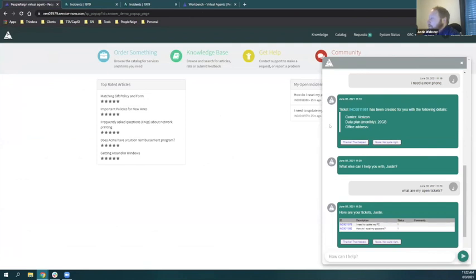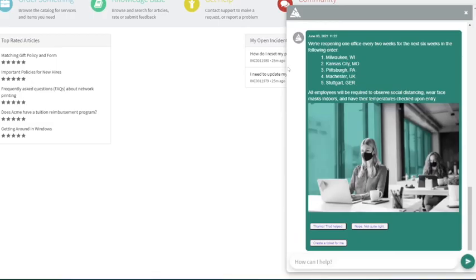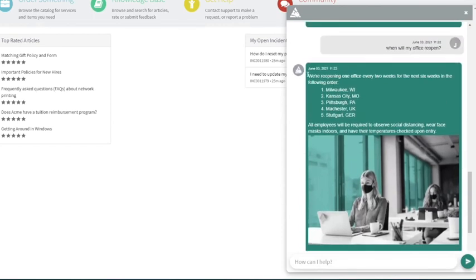You can also tie in office related, like HR information. So, when will office reopen, which is a common one these days. But here we are passing in information that is very beneficial to give you exactly what you're looking for, HR related. So a lot of this will help definitely eliminate calls and incidents being created manually through the help desk.